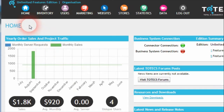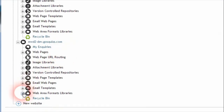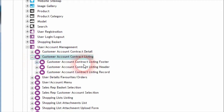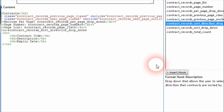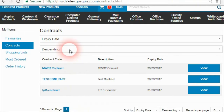Now to set this up in the administration center, we go into the website section, click on the website menu item, then in the web area format libraries, under user account management, in the customer account contract listing area, within both the customer account contract listing format and header formats, there have been two new hooks added. These hooks are called contract records sort direction dropdown as well as contract records sort dropdown. So all we need to do is add these hooks into the formats, and then they will display within the contracts listing area to allow the users to search and filter the contracts that are displayed. And this will become very handy when there are many contracts assigned to the account that the user is logged in with.